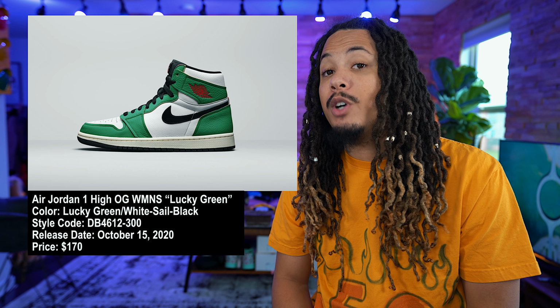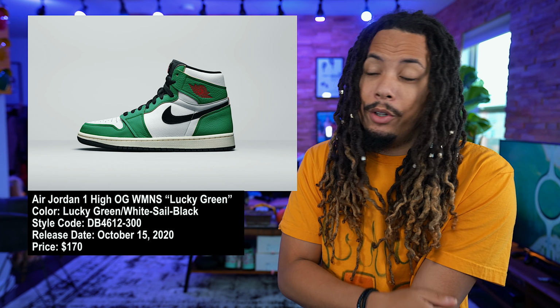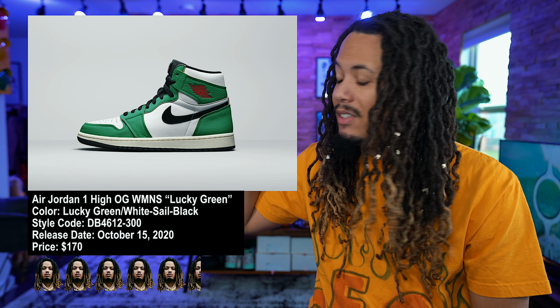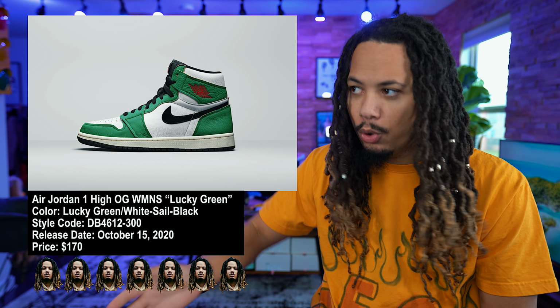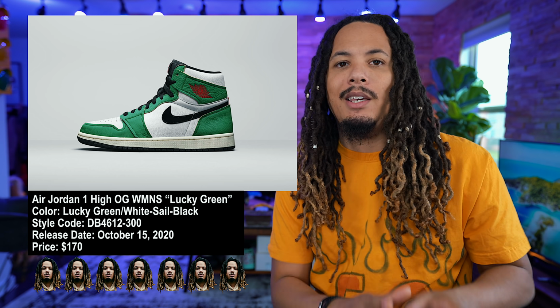This is a women's exclusive colorway. They're calling it the Heineken. I thought it was the Celtics or the Lucky Green ones. That's what they're really gonna be calling it. Personally, I'm good. Cool again. I'm going to tell you, I give this a 7 on the Tony D heads. Like, I think this is cool. I think y'all are gonna like it. But me personally, I am good on that Lucky Green color.